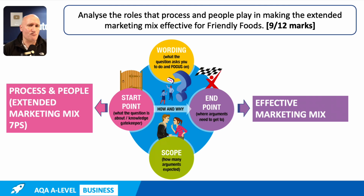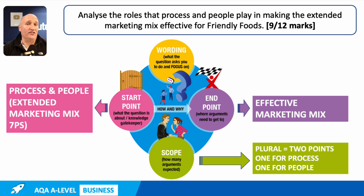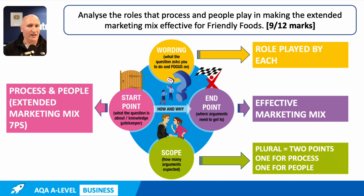How do each of those 2 roles, to each of those 2 elements, people and process, help make the marketing mix more effective? How many points do we need? Well, hopefully you've seen it says analyze the roles. So we're going to need to have 2 points, and therefore that's going to be 1 where we deal with process and 1 where we deal with people. And that's the best way, I think, to structure this response. Deal with, let's say, process first, and then deal with people. And that will be it.